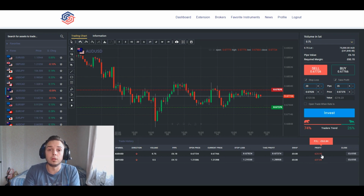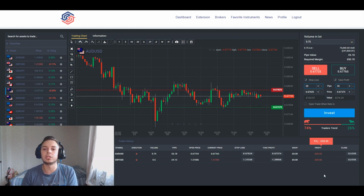Obviously if you trade smaller lot sizes, let's say 0.10 or something, it won't be minus £32. It's going to be like minus £7 or minus £5 or something like that. But the bigger lot size you place, the bigger the spread difference as well. But eventually once the market starts moving in your direction, you're going to be seeing some green numbers and they won't be in the minus, I can assure you on that. Anyway, let's go back and place more trades.